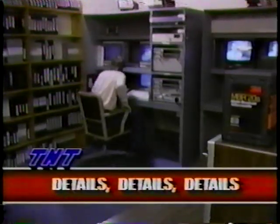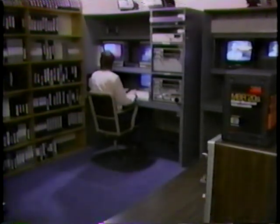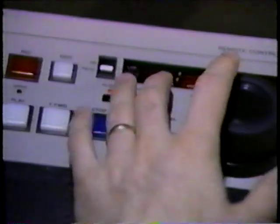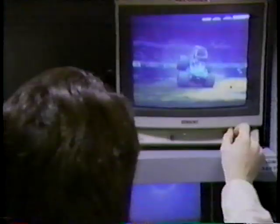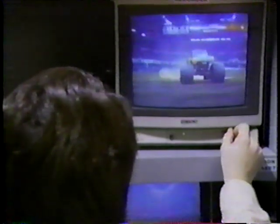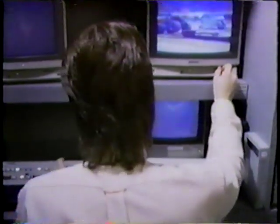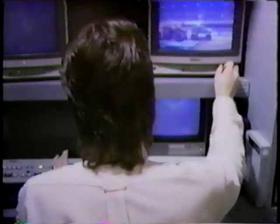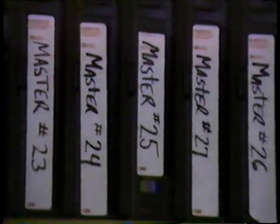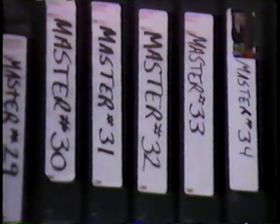Details, details, details. One of the biggest jobs involves videotape. TNT has its own video editing suite, where editor Tim Ray produces more than 1,000 commercials every year that promote TNT events. TNT owns the most extensive video library in the sport of monster truck racing and truck and tractor pulling.